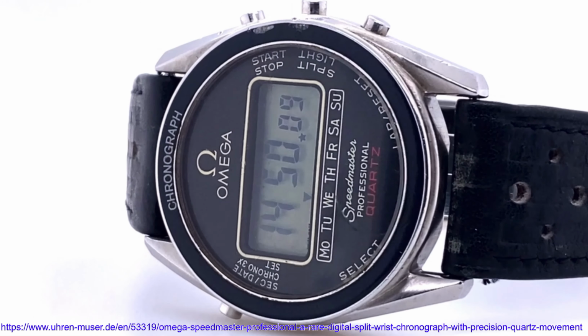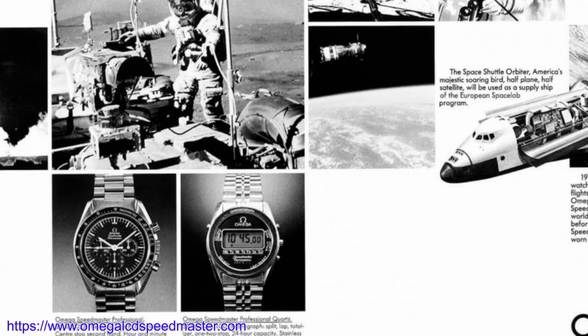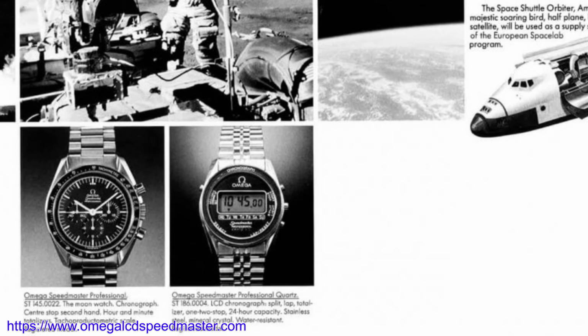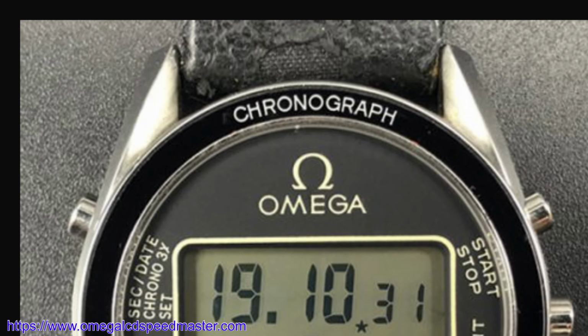As you can see from this excellent website about these Omega LCD Speedmasters, this watch was put forward as an option for the NASA Space Shuttle pilots as part of the Alaska program, with the Alaska 4 being a particular version of the Falcon watch specifically developed for this role.